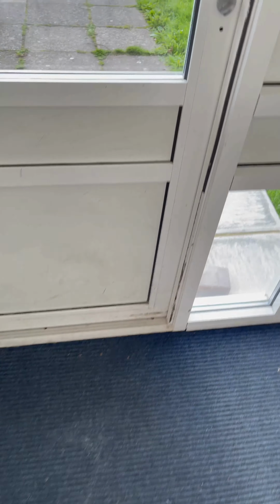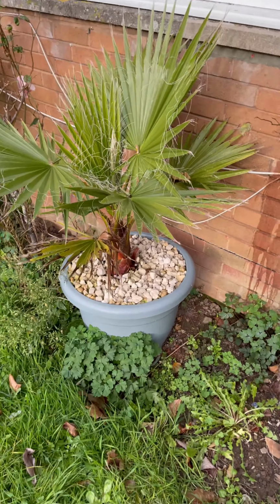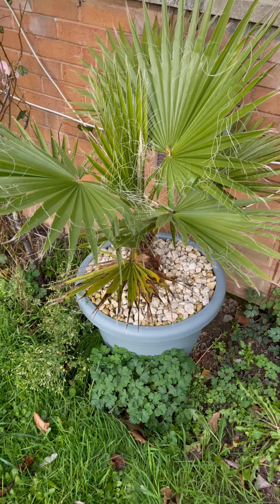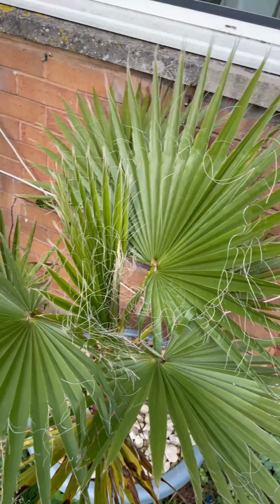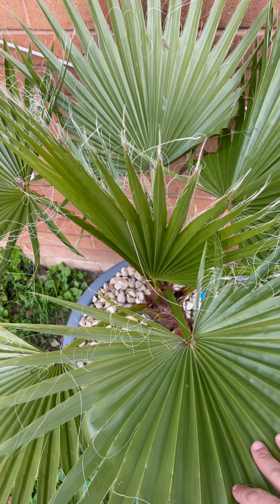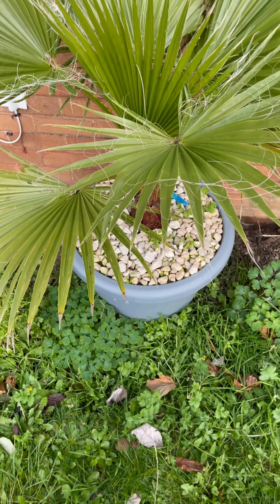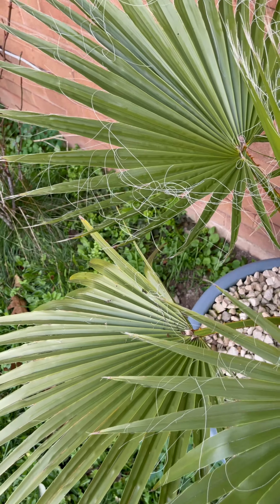Just gonna have a look at my Ensete out the front, see how they're doing. Not actually looking too bad. These have doubled in size in the summer. I actually cut off, I'd say, seven leaves each in, I'd say, October. I got these online for, I think, about a tenner, and they were delivered with three leaves on, so they've pushed out.